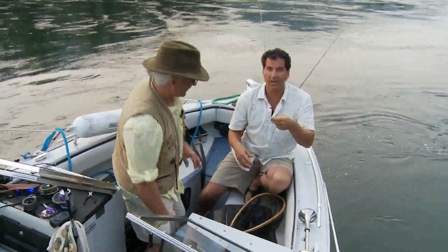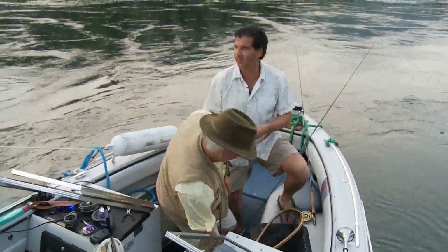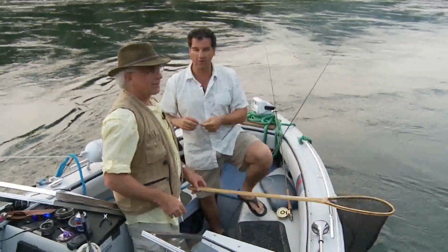Hey, the little green body caddis, we tied you on the bench. It's a winner. Well, we should, we're in a great spot right here. I just want to tell the folks a bit about what we're doing with fishing.